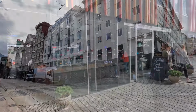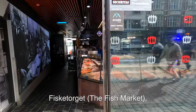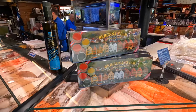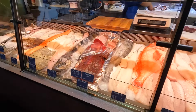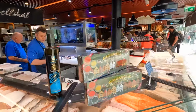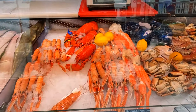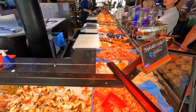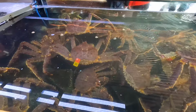We find ourselves now at the Fisket Orget, which is the fish market. And they have fish here. And they have caviar from Norway. A lot of different kinds of fish here. Let's go back up the other way. Ooh, lobsters. Cold water lobsters. Crab claws. Shrimp. Crab. Sea urchins. I hate their tag.